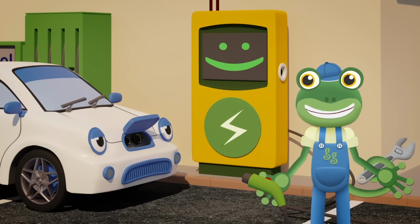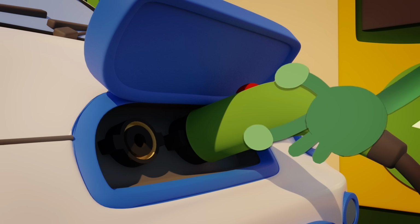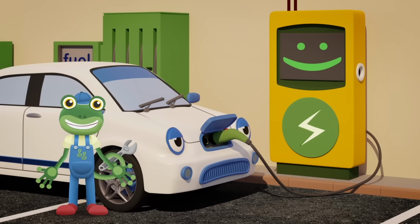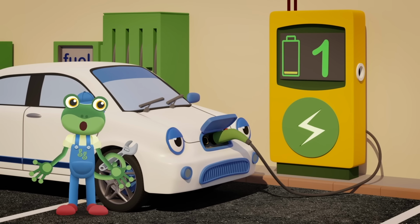Brilliant! Evie has a charging socket hidden in her nose. So now Evie can fill up with clean electricity using energy from the sun. The charging station tells us how full of electricity Evie is. Look at those numbers.